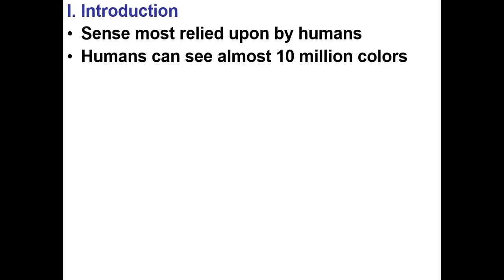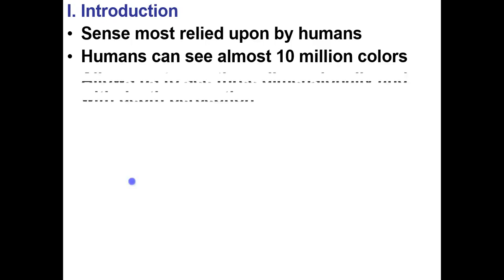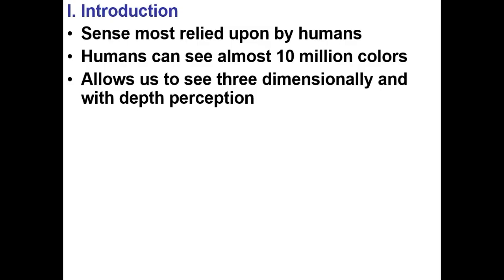Humans can see almost 10 million colors. Now that might seem like a lot, which really and truly it is, but there are other animals that can see more colors than us. I always love comparing this to dogs. Everybody thinks dogs are so smart, but believe it or not, the sense of smell is the one sense that dogs rely upon the most to manipulate their environment. Our human eyes allow us to see three-dimensionally and have depth perception. Believe it or not, not all animals in this world actually have the ability to see three-dimensionally and have depth perception.